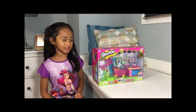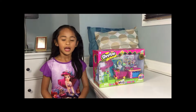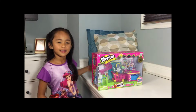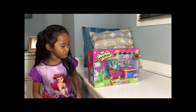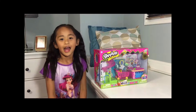If you don't have these, because I'm a bit lucky on my birthday, my mom and dad, my parents, gave me this big playset. Does anybody know what it is? If you said Small Mart, you are right. This is the Shopkins Season 1 Small Mart. I really wanted this.